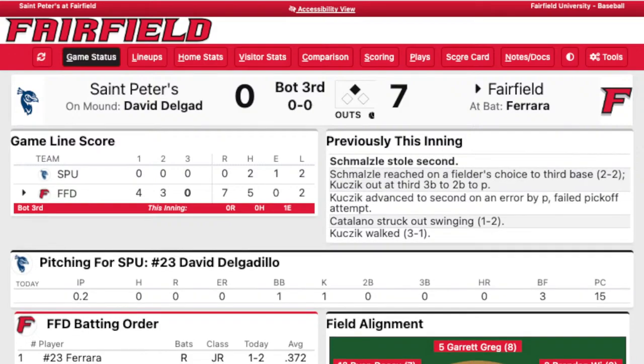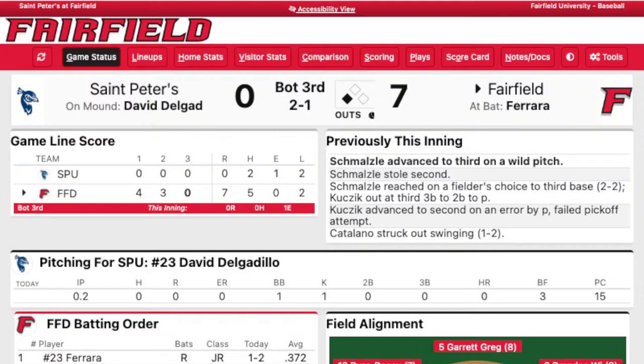With that pitch, it'll put the count at 1-1 here with two out and Schmalzley at second. And that ball is in the dirt, and Schmalzley will easily get to third base. I thought that ball might have clipped Ferrara's toe, but that was just a bad fastball bounced in the dirt. Yep, just like that, he's gone from corner to corner. Guy on third now. A hit will score him.